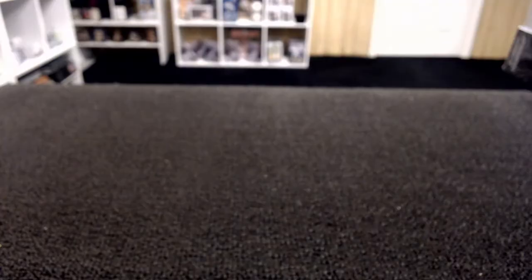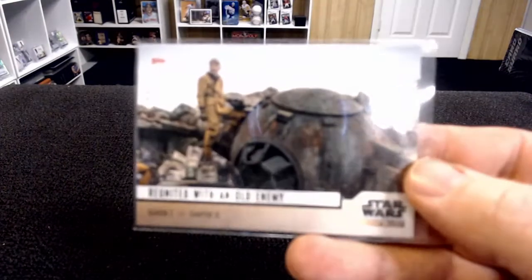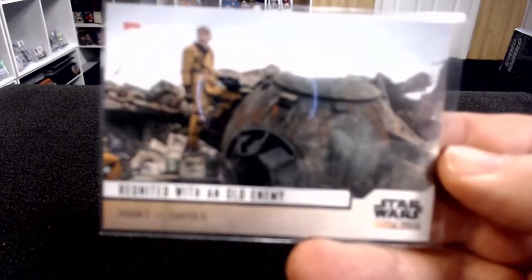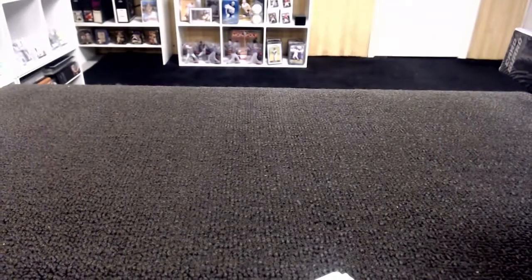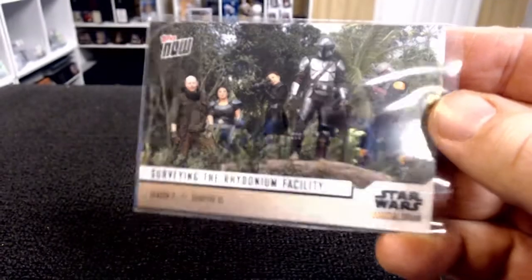Pretty cool one. And then they did have some Topps Now, which I know I'm missing some of these because I didn't know they were out. The Topps Now section, if you don't know how to navigate it, you can miss some stuff very easily. Their website, for as much money as they generate, is not very user friendly.